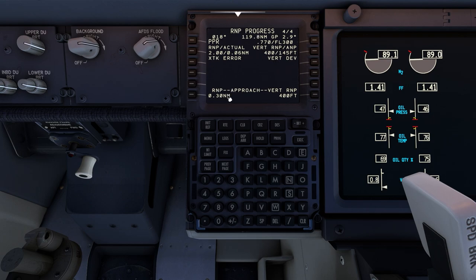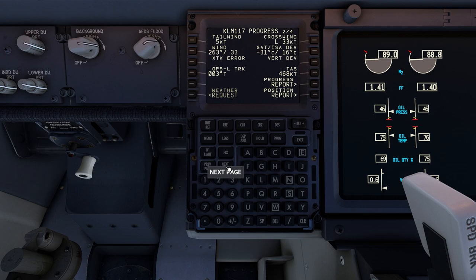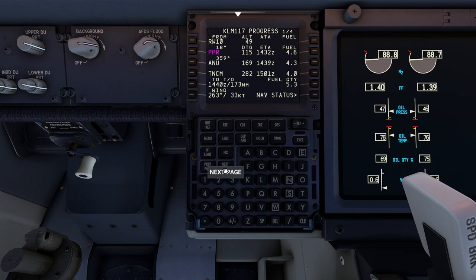RNP 0.3 nautical miles. RNP 2.00, actual is 0.6 nautical miles. That's for the PPR, not for the approach, is it? Never good at these non-precision approaches.